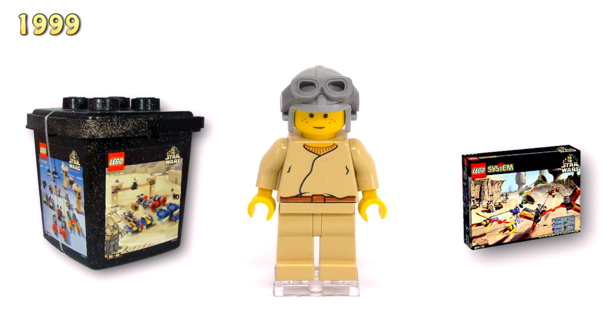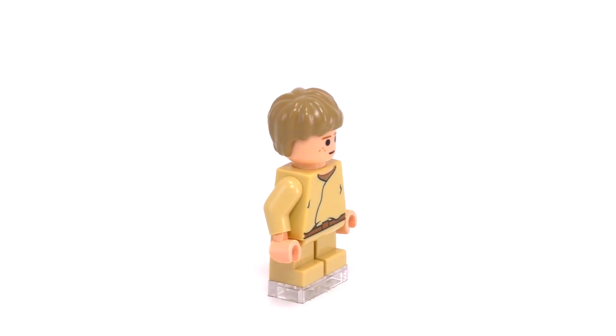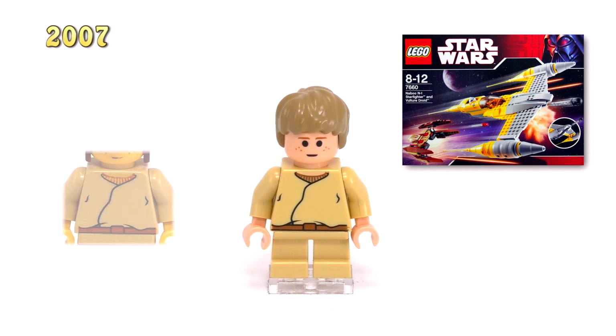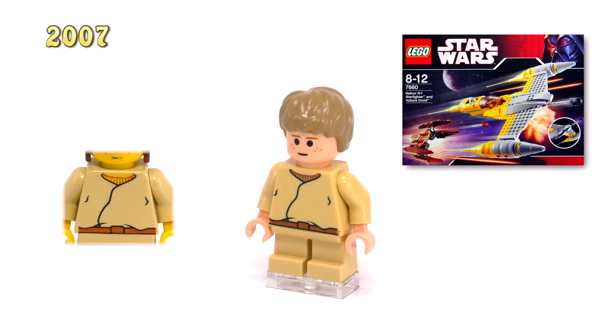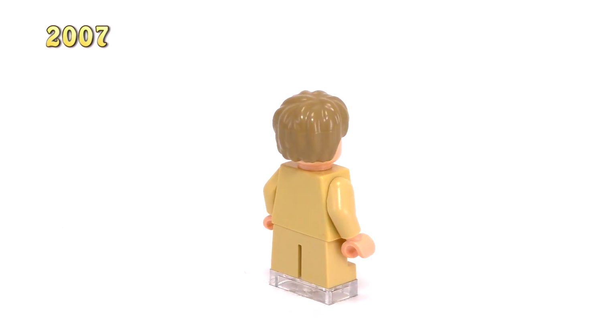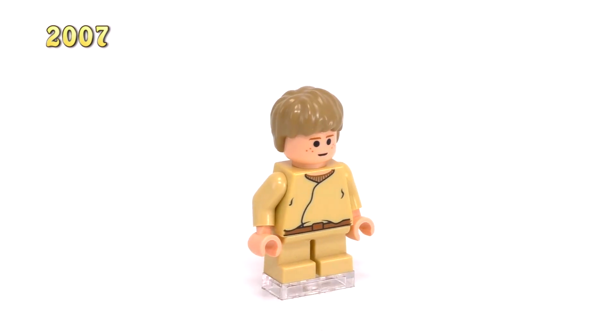Our next child Anakin came out in 2007 in the set Naboo N1 Starfighter 7660. The printing design for the torso piece is the same, though it looks a little bit cleaner and there's some tan printed towards the top instead of yellow. He has a flesh colored face now, and the printing for the face is almost the same, but the black dots for the eyes are much bigger. And he also has this headpiece that shows ruffled hair.